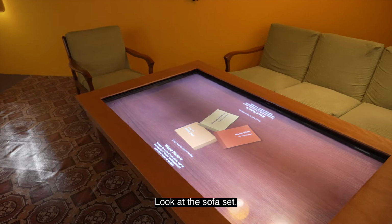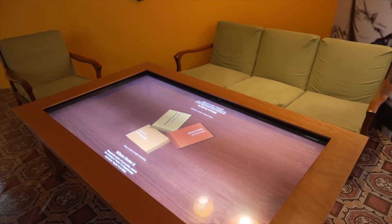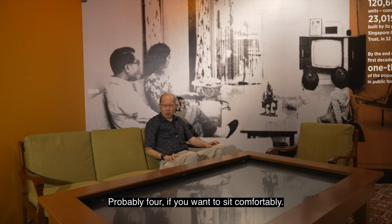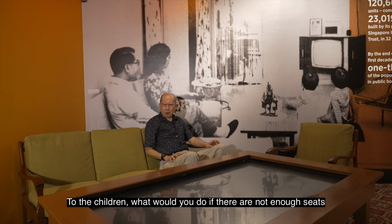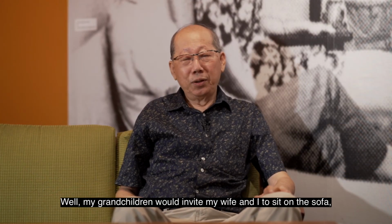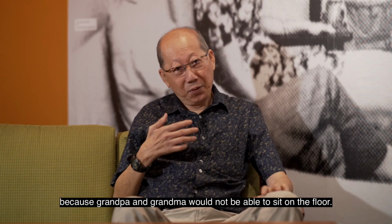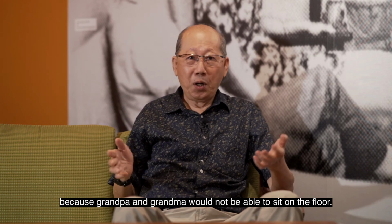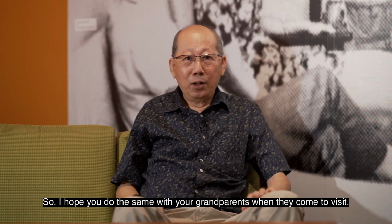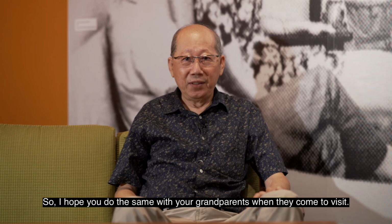Look at the sofa set. How many people can fit on these sofas on display here? Probably 4 if you want to sit comfortably. To the children, what would you do if there are not enough seats when your grandparents visit? Well, my grandchildren will invite my wife and I to sit on the sofa because Grandpa and Grandma would not be able to sit on the floor. So, I hope you do the same with your grandparents when they come to visit.